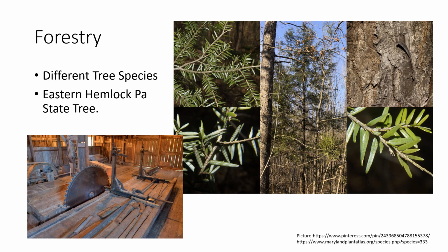Now, an important tree is the eastern hemlock that we see on the right side there. Eastern hemlock is the state tree of Pennsylvania. That is so important to the state. Hemlock trees can be used for different things. Many are used as shade trees, but they are also used in different building projects because hemlock is a very nice looking wood.